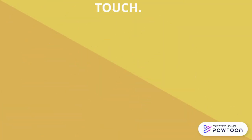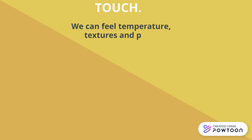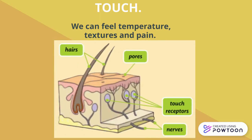Touch. We can feel temperature, textures, and pain. And here you are, a drawing of your skin, where you can see the hairs, the pores, but the most important thing, the touch receptors and the nerves.